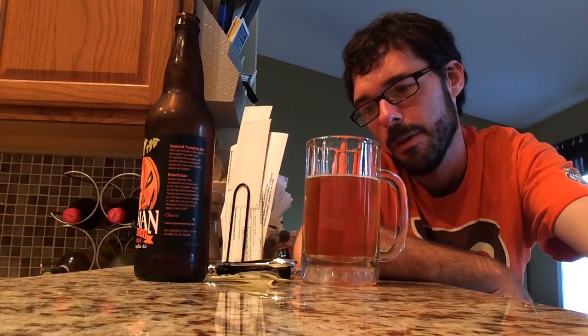It's a little pricey. I think this 22-ounce bottle was something like $11. So it is a little pricey. 8.1% is a higher ABV. It's not that high of an ABV, but still a little bit higher, I guess. But good quality pumpkin ale. If you're into that sort of thing, 9 out of 10 for Elysian Great Pumpkin.